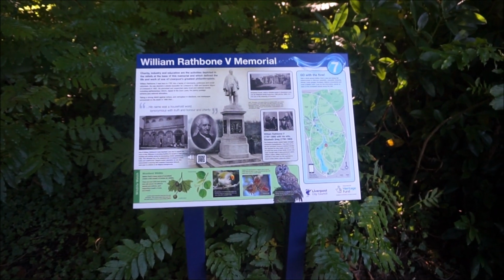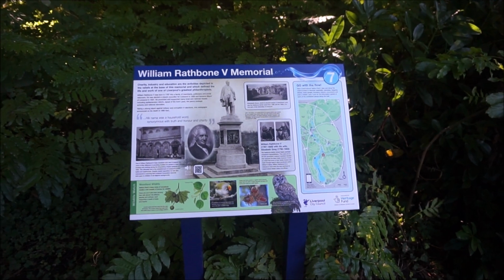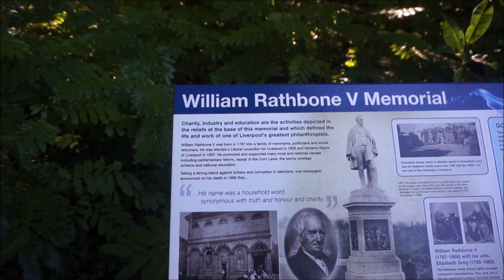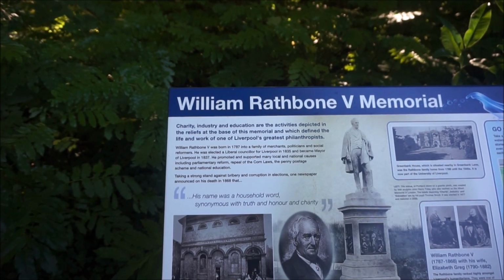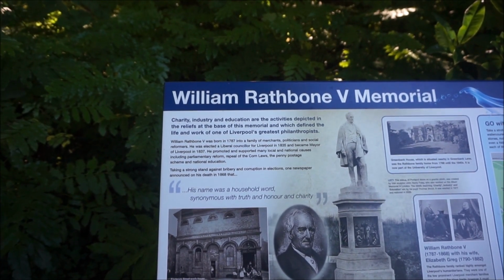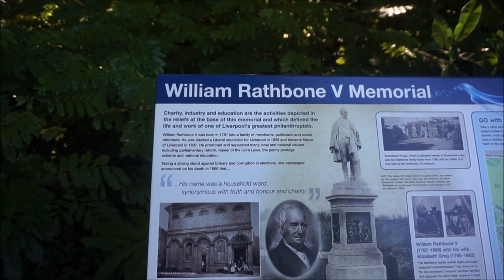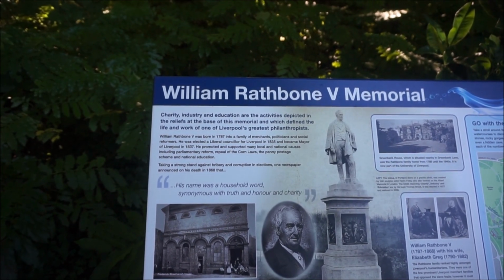I'm right by a memorial that I think everybody ignores when they come to this park. It's the William Rathbone V Memorial. Charity, industry and education are the activities depicted in the reliefs at the base of this memorial, and which defined the life and work of one of Liverpool's greatest philanthropists. William Rathbone V was born in 1787 into a family of merchants, politicians and social reformers. He was elected a Liberal councillor for Liverpool in 1835 and became Mayor of Liverpool in 1837. He promoted and supported many local and national causes, including parliamentary reform, repeal of the Corn Laws, the penny postage scheme and national education.